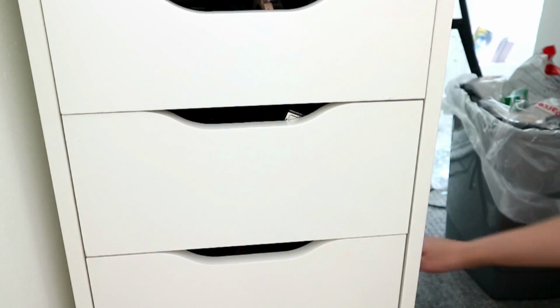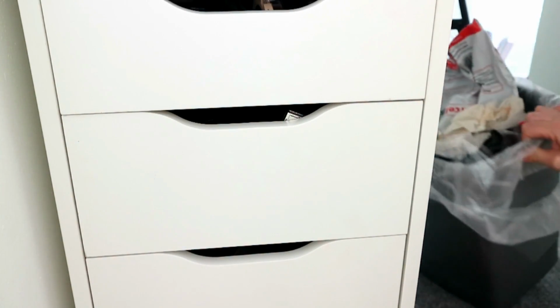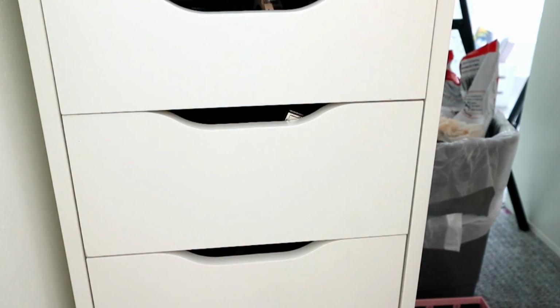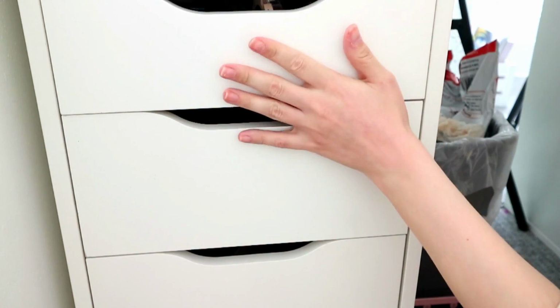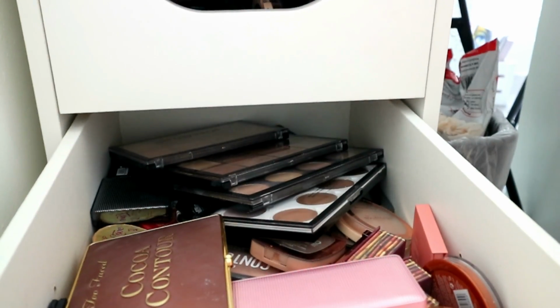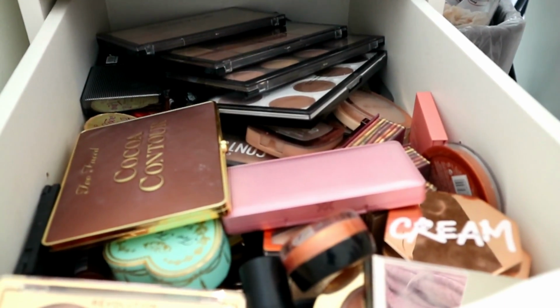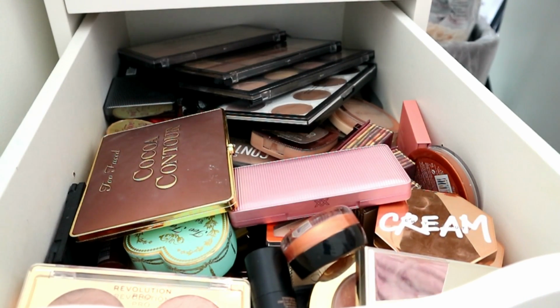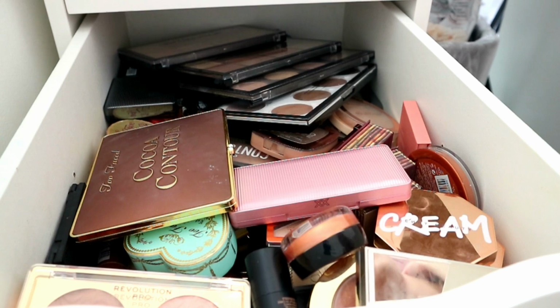I don't think the lighting's going to be fab here because I am behind my desk on the floor. Ignore my bin. We're going to do bronzer. So we did highlights up here, we did blush. Now we're going to do bronzer. This has some contour palettes in it as well. Some of these are going to be so easy and some of them are really not going to be easy. We'll do contours after.